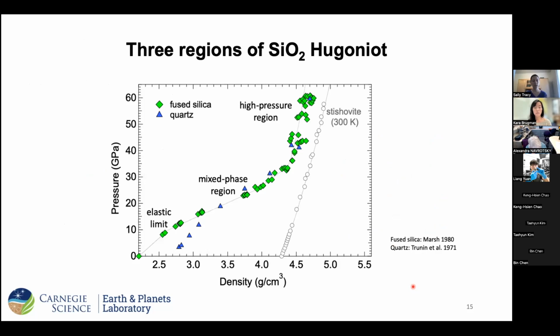So this shows the continuum gas gun data that has been in the literature for SiO2. From this, we see that we can break the continuum behavior of SiO2 into 3 general regions. It has an elastic limit of around 10 GPa, and then you have this highly compressible region between 10 up to maybe 30 or 40 GPa, which has been described as a mixed phase region.